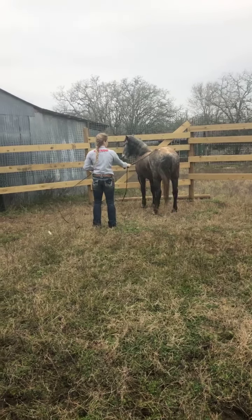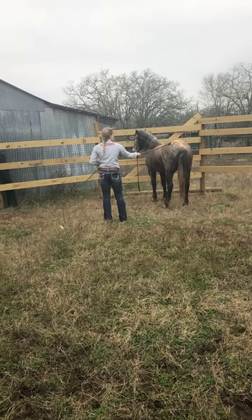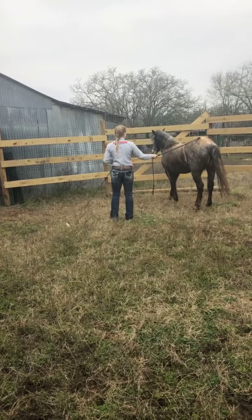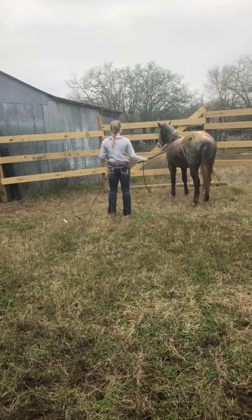So like you said, she kind of turned her butt towards me. That might be a little disrespect. I'm not going to punish her for it, but I am going to ask to go back to the spot where I started. And right now she's backing up because she's thinking about turning away. So I just stay where I am.